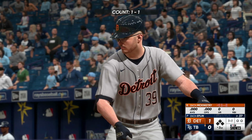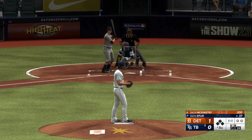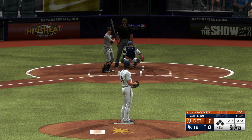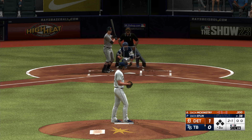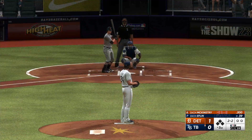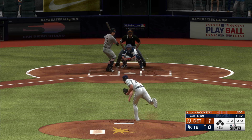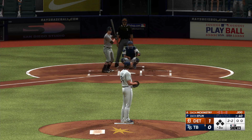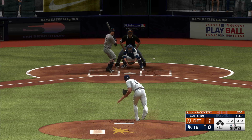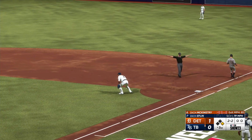New inning getting started. Now, Zach McKinstry. Here's a 1-1. And that's down and away. That one fouled off, 2-2. Next offering is fouled back. Comes a 2-2. Up the middle. Throw is low, and he can't pick it.